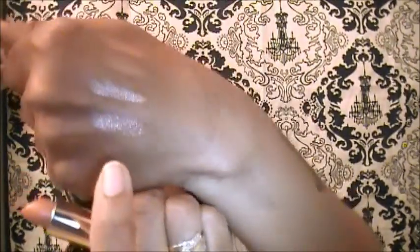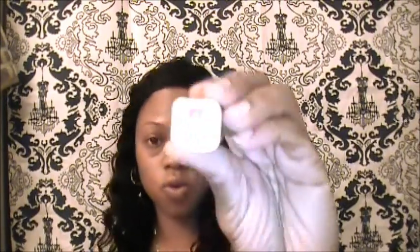Then I got, this is from L'Oreal, and this is called Peach Fuzz. It's peachy kinda. And that's it right there. And the next one I got is called Tropical Coral. And this is like a little darker. This is like a dark, almost reddish color, like coral red. And that will be it right there.